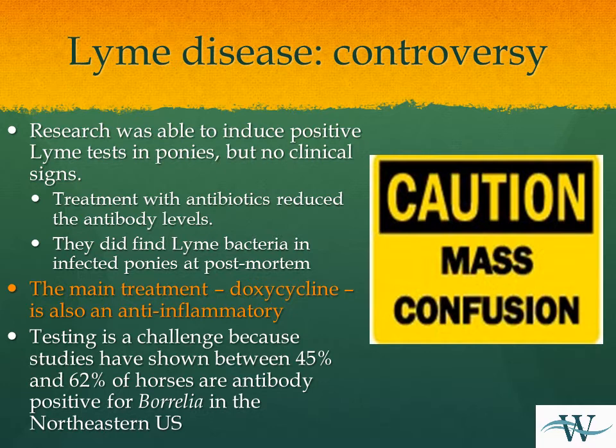Because anytime, of course, a body, a horse's or a human's, is exposed to some sort of foreign bacteria, the body makes some antibodies to it so that it's ready to fight off that bacteria if needed. And when they've actually screened up in the Northeast U.S., this is a few years ago now, but 62% of the horses were positive for the Lyme bacteria. So it's really hard to say what a truly positive blood test looks like when so many horses have a positive blood test. So it's the combination of these three things.